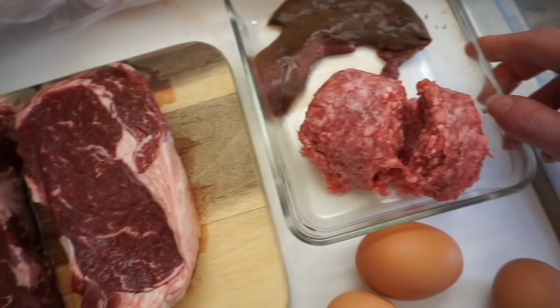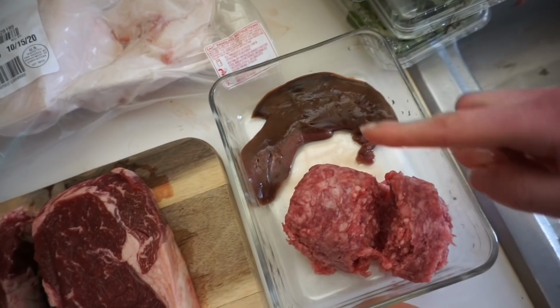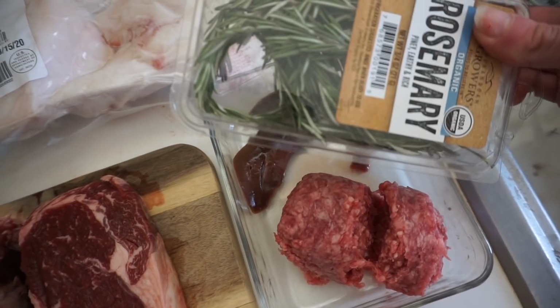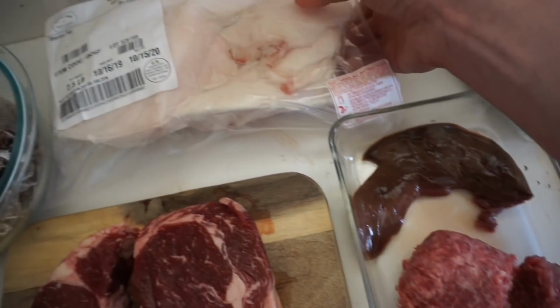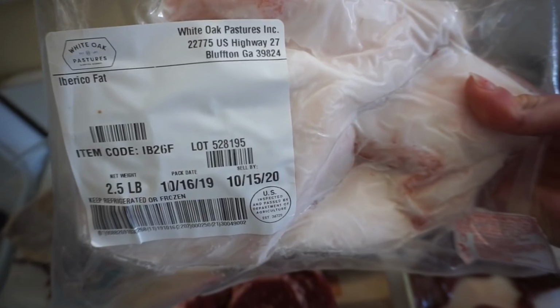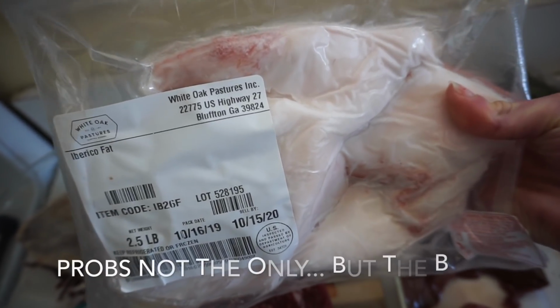All right, we are going to be making some sausage, and the ingredients for our sausage is lamb. So we've got ground lamb and then some lamb liver, and then we're going to be putting some fresh herbs in there. We sourced our lamb from our local farmer, but White Oak Pastures also sells good lamb products. We're going to be adding some Iberico pork fat as our raw source of fat today, again from White Oak Pastures. They're pretty much the only place in America with the Iberico pork, and it's awesome.